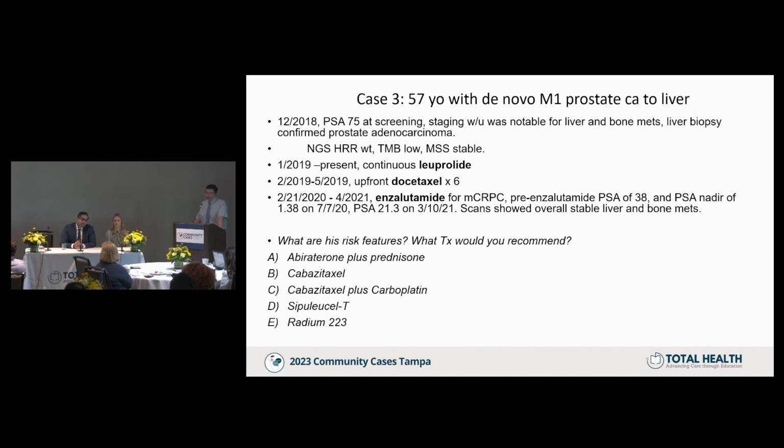Abiraterone prednisone is not a good idea for patients with liver metastasis. The response rate after enzalutamide is less than 10%. That's the PSA response. Sipuleucel-T and radium-223 are contraindicated. Both treatments do not work well for liver metastasis. So radium-223, again, is a bone-seeking liquid radiation therapy.